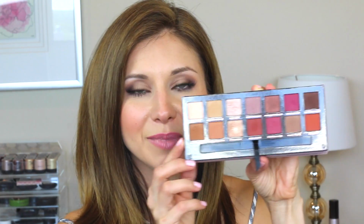But I love this palette. Like I said, I was really surprised. I didn't pick it up thinking that it was going to be a favorite. I never thought that I'd be putting it in this video when I'm looking at my top 5, because I thought the colors were not super wearable, but I found that it really is. I really like this palette a lot.